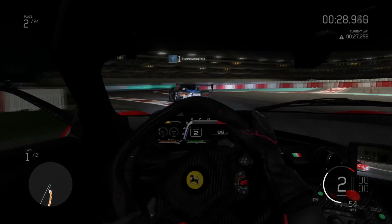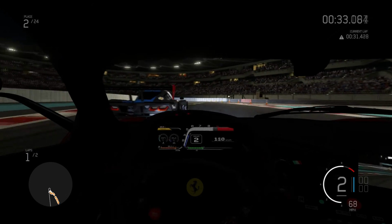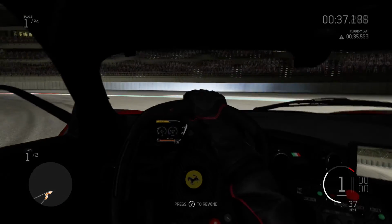I think if we actually get it in its actual car class, this car will just destroy everything. Or it might not be competitive, who knows. Regardless, I'm having a good time. So let's move on to the next car in this car pack.